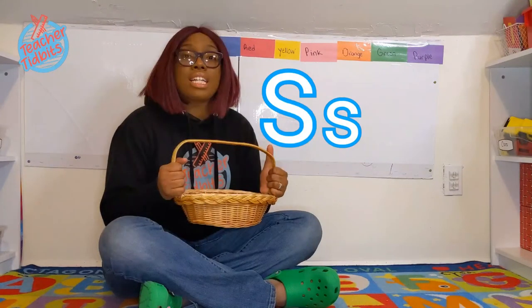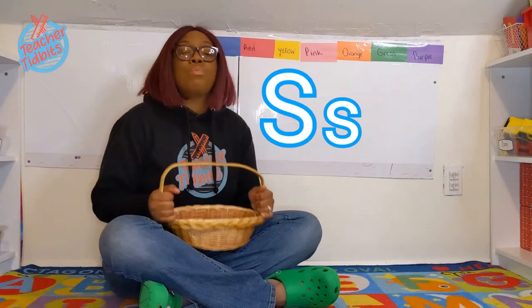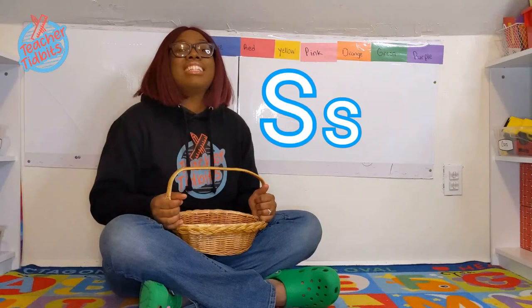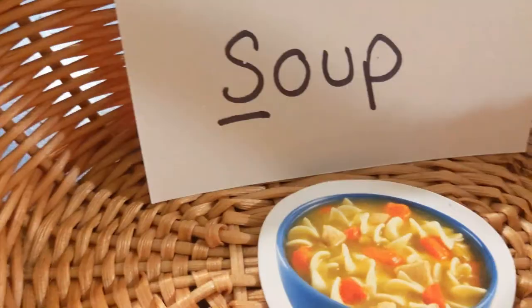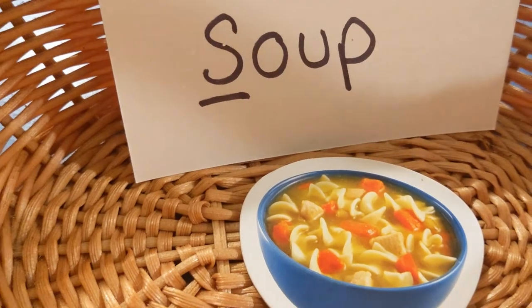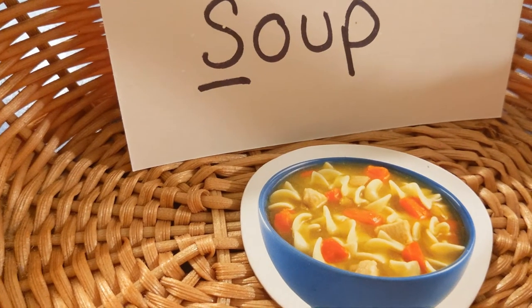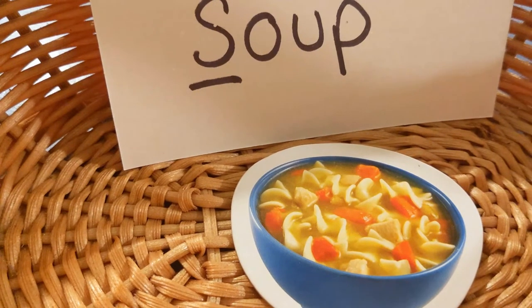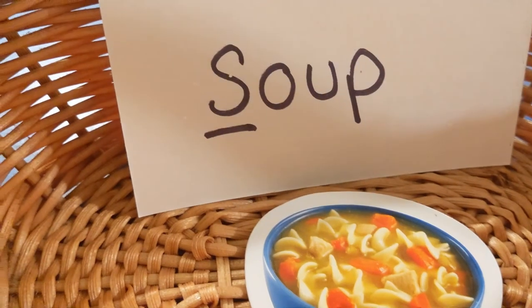Now, I'm super excited because the letter of the day, S, has brought some goodies. Let's look into the basket and see what our S word of the day is. Into our basket, ooh, look at this S word of the day. Yummy. I like to eat this on a nice cold day. Do you guys know what this is? It's the word soup. Soup is our S word for the day.